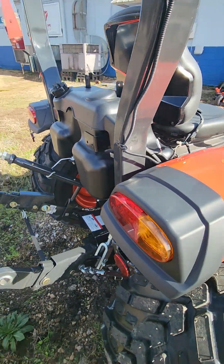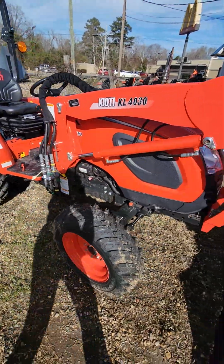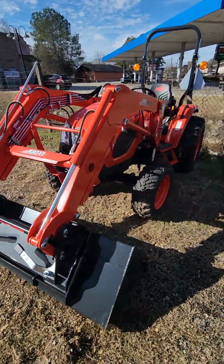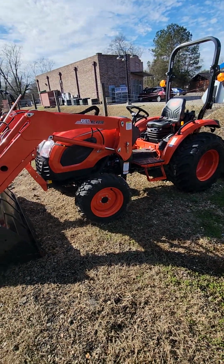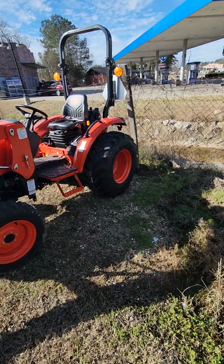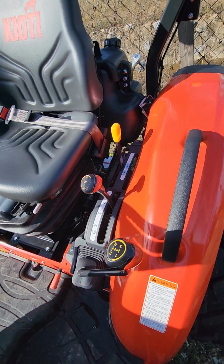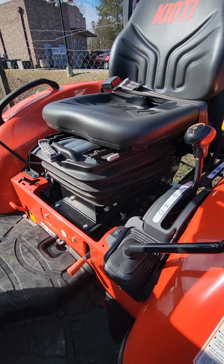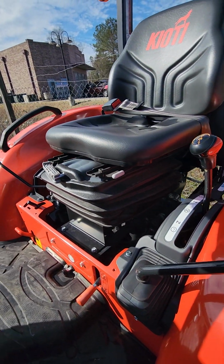You do have the option of adding remotes on here if you wanted to for future use of rear attachments. Of course, that is optional. And you can install a third function on these for an additional cost with a grapple on there. A lot of people like to do that. And we do have a couple of packages available on that as well, and a couple of specials going. And if you look at your seat right there, it's very versatile as far as being able to adjust quickly and easily.